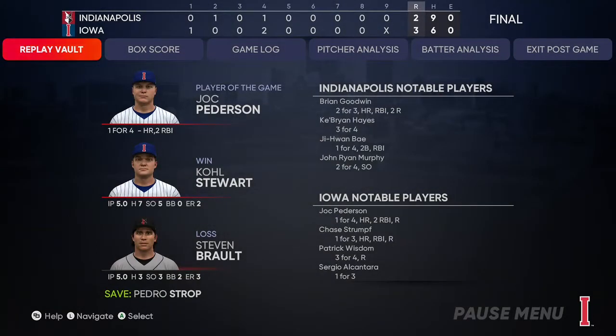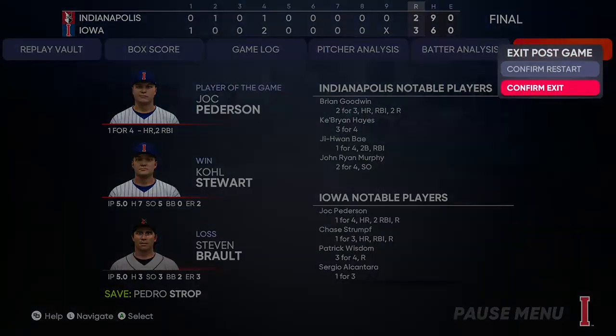Final line score, first for the victorious Iowa Cubs. 3 runs, 6 hits, no errors. They left 5 men on base. For Indianapolis, 2 runs, 9 hits, no errors. They left 7 men.